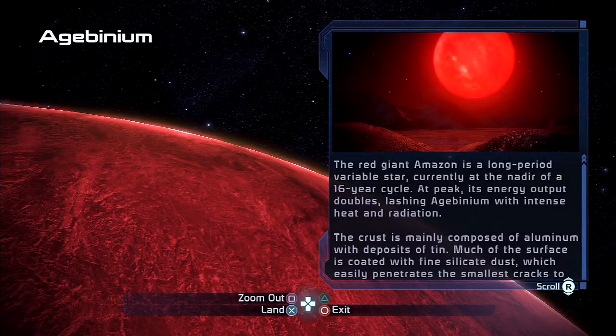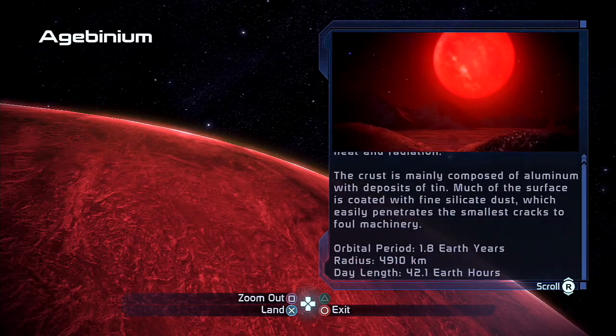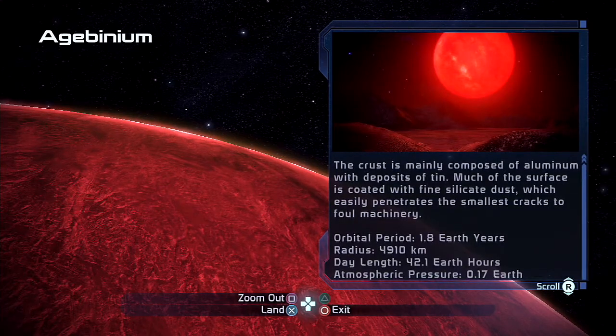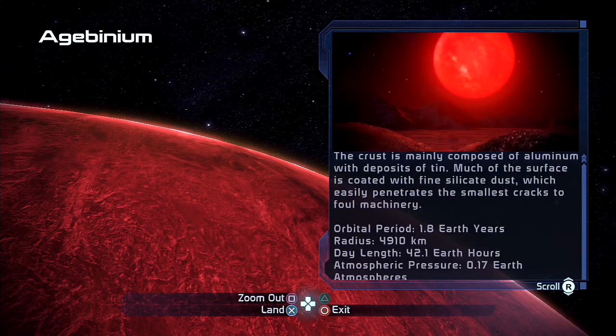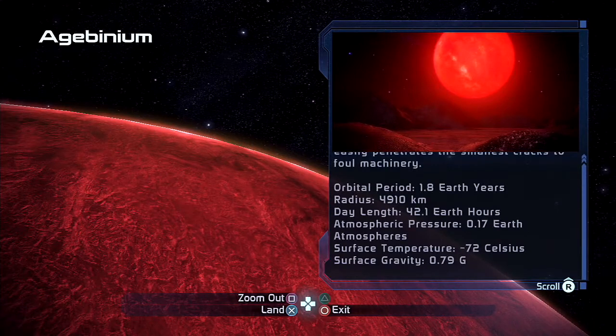Putting doubles, lashing Agibinium with intense heat and radiation, which no doubt blasts its entire atmosphere off of it, because it probably doesn't have a really large magnetosphere to protect it from that. It would probably need a really, really big magnetosphere to protect it from that anyway, so not really likely in a small terrestrial like this. The crust is mainly composed of aluminum with deposits of tin. Much of the surface is coated with fine silicate dust, which easily penetrates the smallest cracks of machinery. Probably not good to keep large settlements down there, then, considering it's capable of destroying our machinery so much.